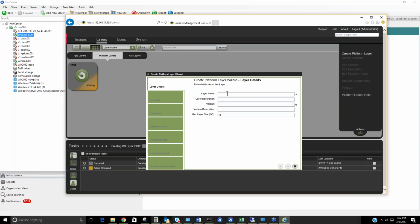And now here, the layer name is going to be something like, let's say if we were doing PBS, what I do for my platform layers is I do PBS 7.12 VDA 7.12, or let's say you were on 7.6 for your VDA but 7.12 for PBS, I'd put PBS 7.12 VDA 7.6. That's how I like to do it. You can do anything you want for the name, right? You can make it whatever you want.